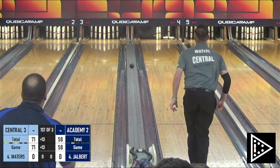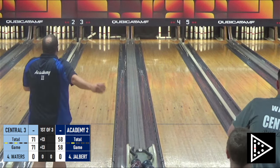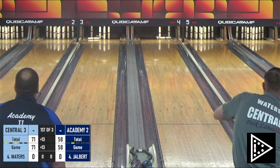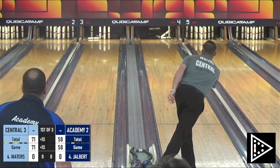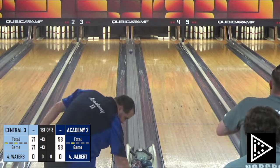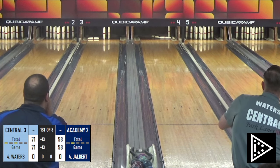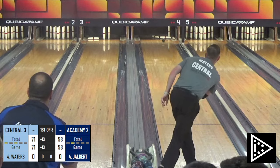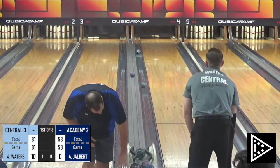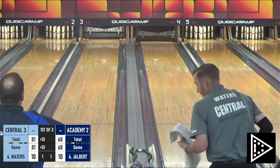Justin takes aim. He crossed over. Headpin will tip over, so he's got the 3-10 with wood in front, horizontal piece. Jalbert loses it to the right, but they continue to topple. Diamond and seven pins, not the most impossible leave. Two marks to one standing. Waters chipped the three pin too thin somehow. Tim's looking to get back in, but misses the headpin again. 1-3 stands. Waters pins out well for 10. Jalbert comes back for it as well. Pin advantage and a mark. Central 3 off to a hot start.